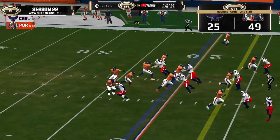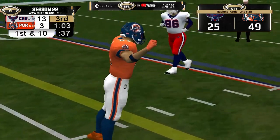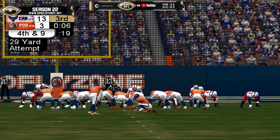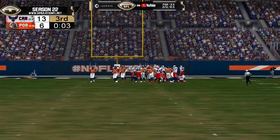Portland threatening to make a game of this one. Again, another handoff. Ezekiel Love and Carolina right now just scratching their head. Take a look at the second half rushing yards. Joey Robb now on to attempt a 29-yarder that would bring them closer. That kick is good.